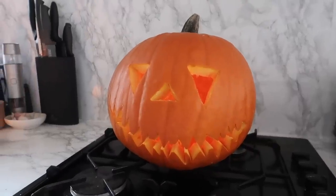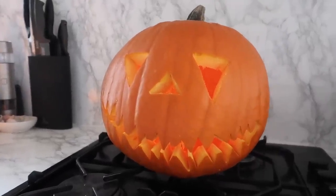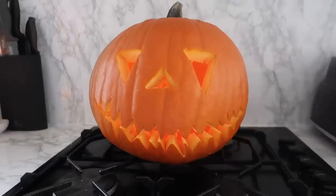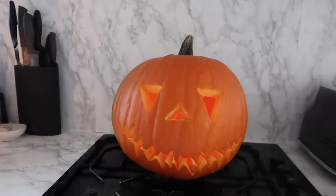Spooky pumpkin. I feel like it has got a bit brighter outside, so I feel like I'll need to share it with you when it's dark, but it looks so cool. I'm pretty happy with that. Just nice and simple, nice and easy. It's huge as well, and that'll sit on our porch for Halloween.